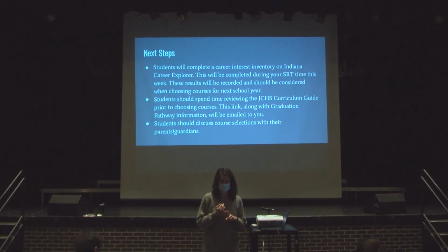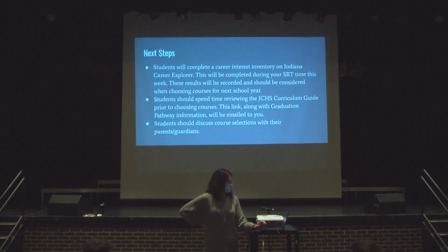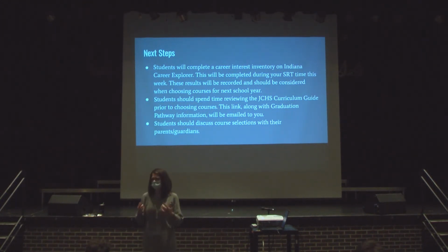Look at your graduation pathway information. Keep that in mind as you are choosing your courses and some of these experiences as you continue to go through school. Make sure that you're discussing your course selections with your parents, somebody at home, with your current teachers. They're going to be a great resource for you about, hey, I'm really interested in this. What do you think I should take? A lot of our teachers know the amazing things that are happening in our building, and they want to share those things with you.